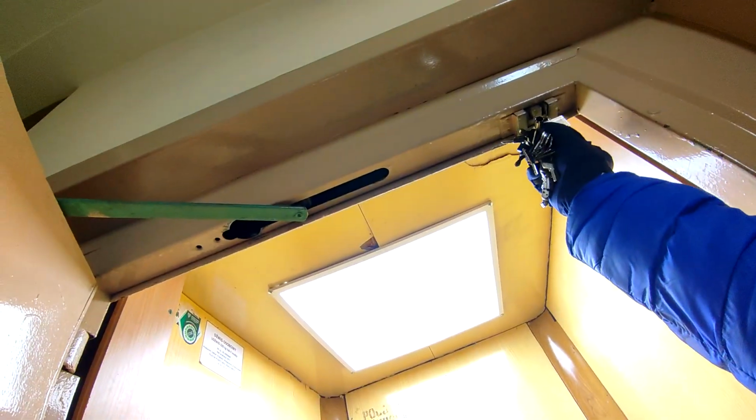The lift doors on this lift do not take any key that I have, so to get on top of the lift I have to safety bypass it. Someone's been drinking alcohol in the lift. Let's now surf the lift.